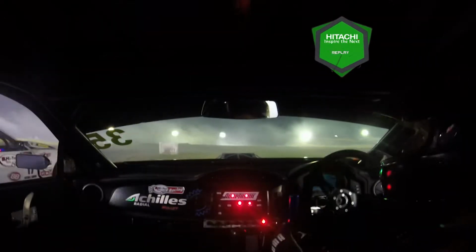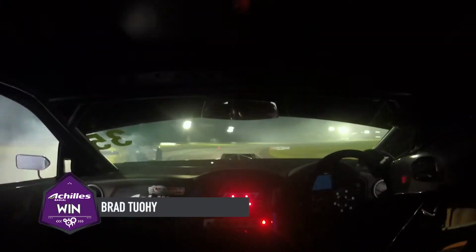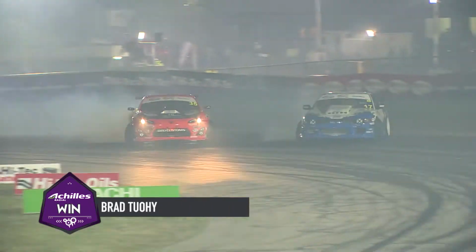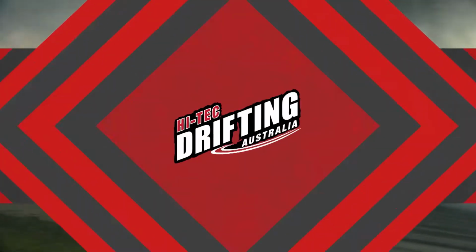Yeah, well done to Brad there. At the end of the track, just showing him why he's one of the seasoned veterans and why he is really pushing for that top spot tonight. Really knows how to drive, and the judges recognise that skill, giving him the nod, and Brad Tuohy is now through to the next round. Mitchell Cole, unfortunately, on the trailer, but will be back next round to show us what he's got in that V8 powered S13.